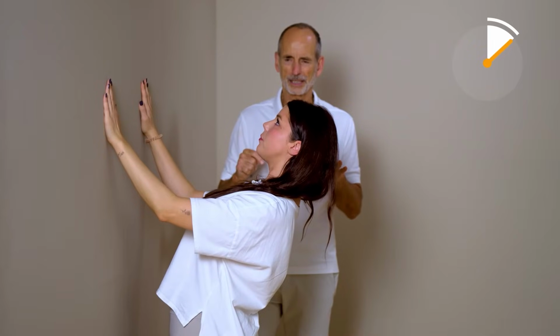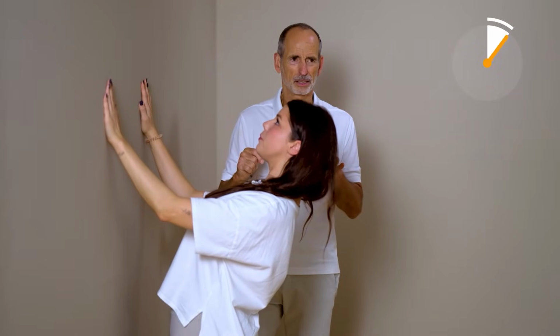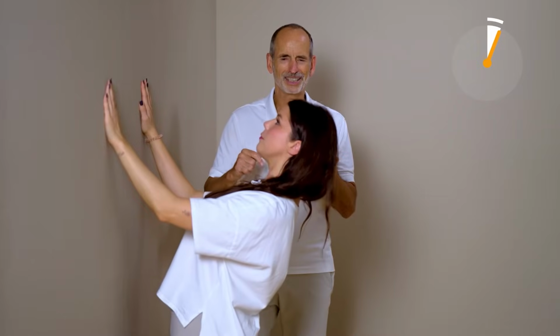You push against it, using the strength generated from your pelvis. Your stomach tenses up, your groin tenses too. Now just relax completely. That was good. Keep moving deeper into the stretch.